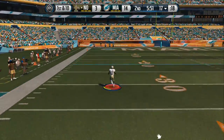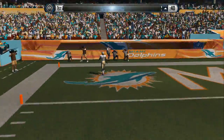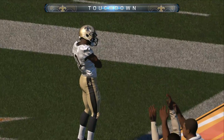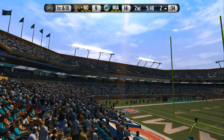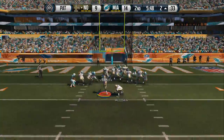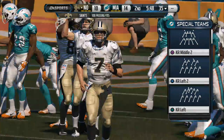Clutch catch. Going to take it the distance. The 20, the 10, going to take it home for the touchdown. What a nice job by the receiver. There's the long throw down the field. He runs, he looks it in, makes the catch, and scores. The Saints with an extra point try on the way, and the extra point is good.